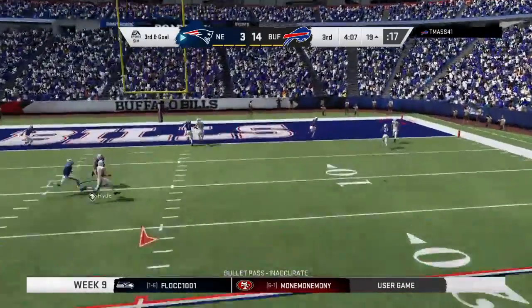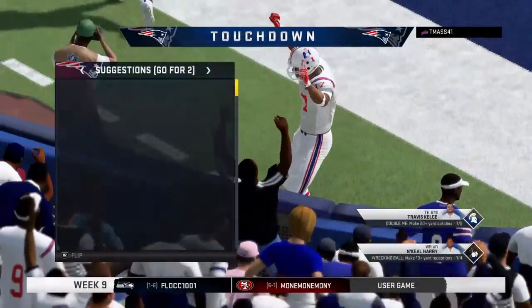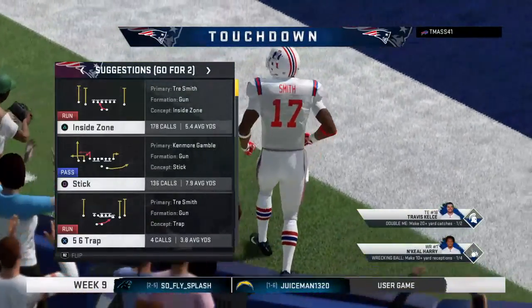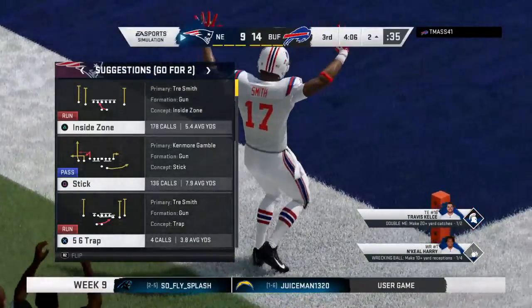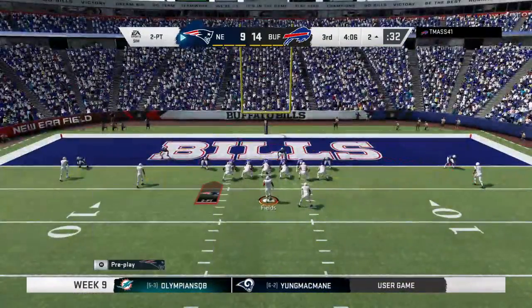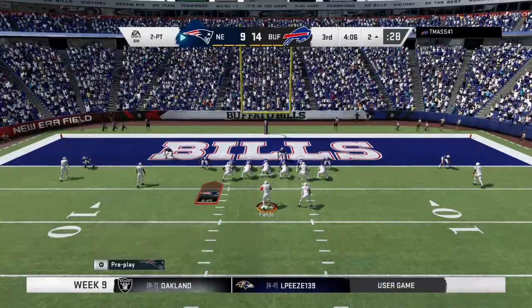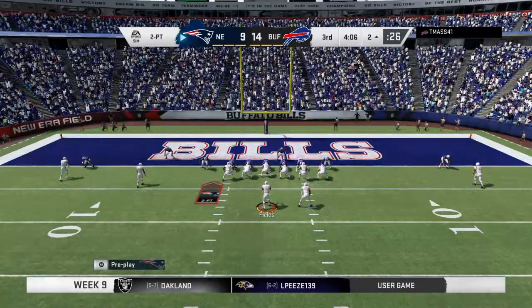From the gun, Fields. And this is caught. Touchdown, Patriots. Vincent Smith, his 6th touchdown of the season, as his guys are back within a single score. Precision, precision, precision. That's the definition of it right there. Great pass, great catch for the score.